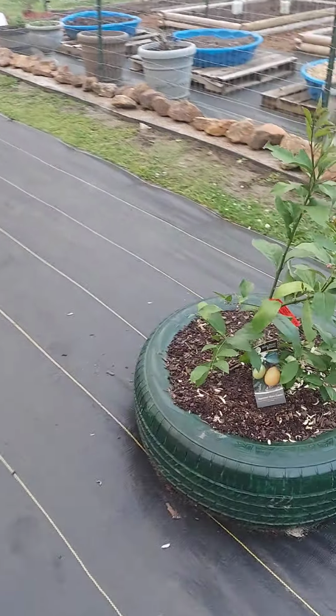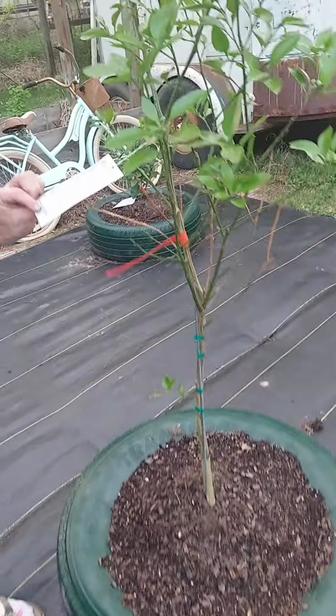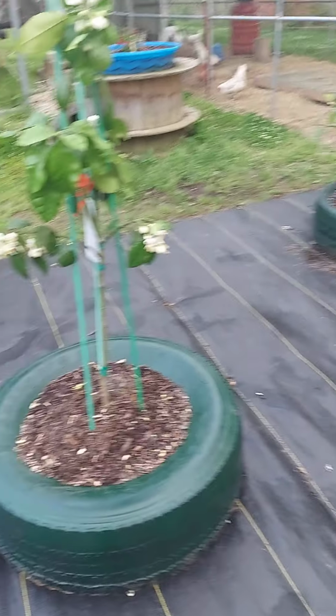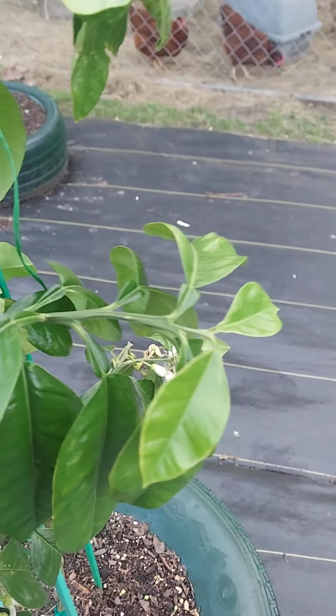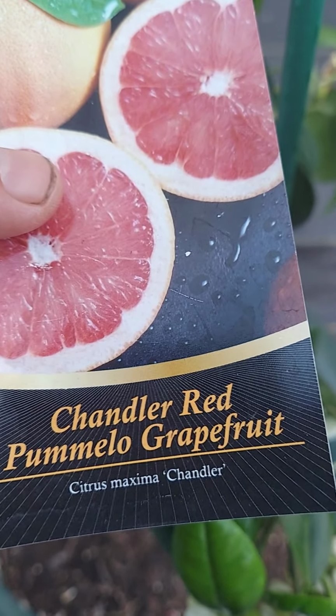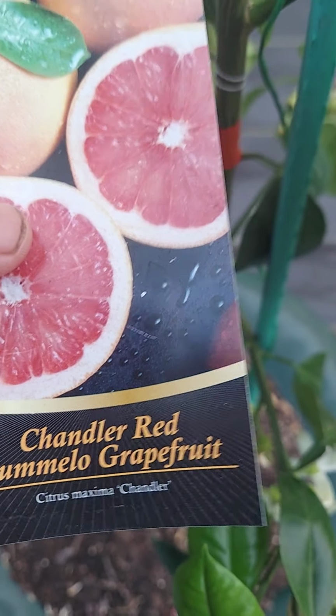I wanted to get a Texas grapefruit, but we didn't. Little buds on it. What kind is this one? It just says grapefruit red. A red grapefruit. I love the Texas ones, though. They're good. Is that what we had last time? No, we had a Texas one. And this one here is Chandler red. Pomelo grapefruit. Oh, we'll see.